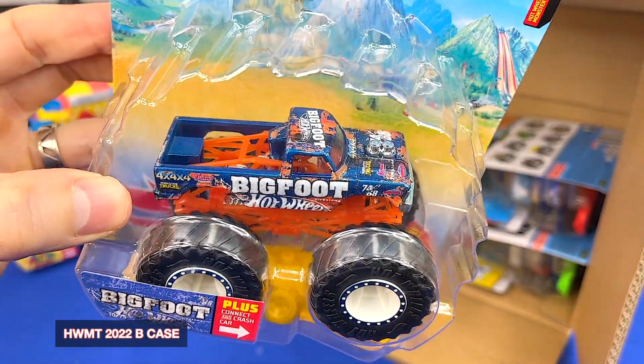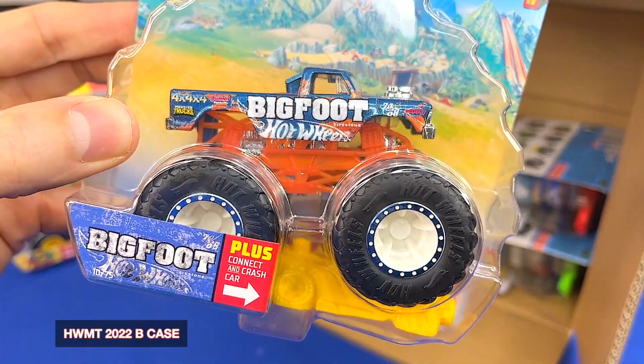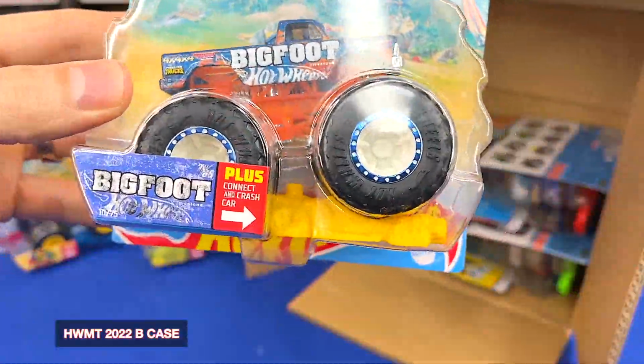And the fourth truck up is the Bigfoot Monster Truck. Awesome stuff. I love the decos. I love the paint, the orange undercarriage and the white wheels. Beautiful chrome engine there in front. Awesome yellow crushable car.